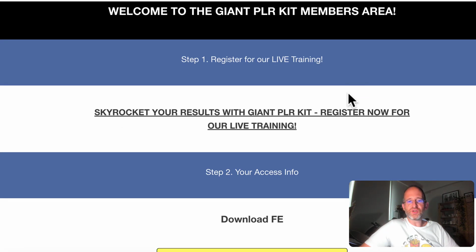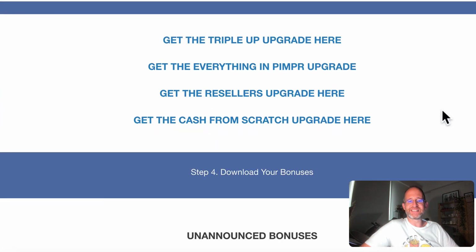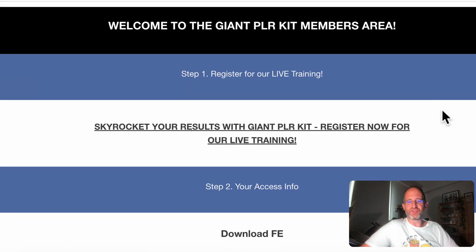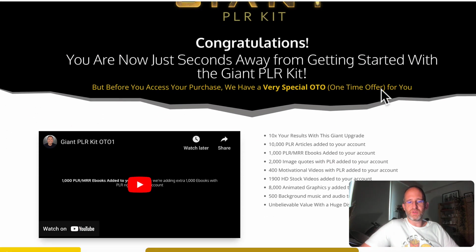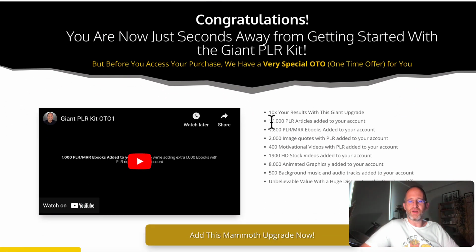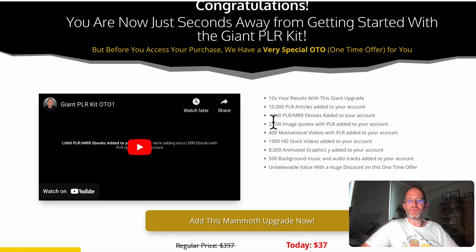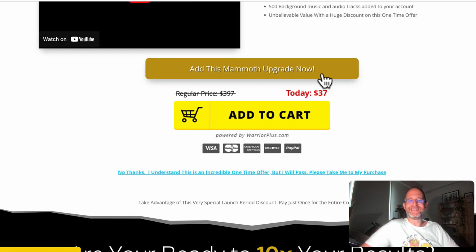Okay, so after you purchase, you'll have access to the members area where you can download all your different assets, access all your different bonuses, etc. right inside the members area. There are multiple upgrades. Now, the first one here is going to give you 10,000 PLR articles added into your account, 1,000 ebooks, 2,000 image quotes, 400 motivational videos, all these extra things added into your account.